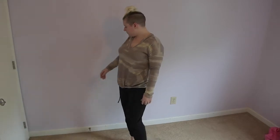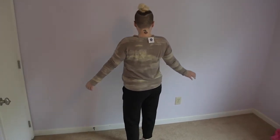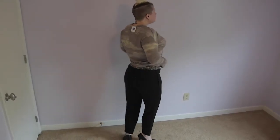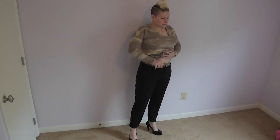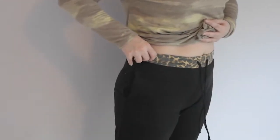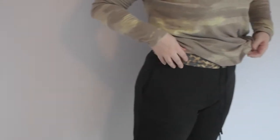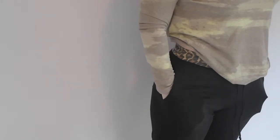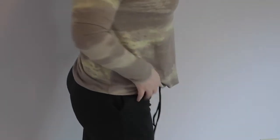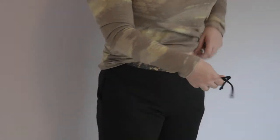First up we have Marquia cutout V-neck top in a small and olive by 20 seconds for $43. We also have the Gilly Jody contrast joggers in black in a size 4 for $48. I like the way the pants fit. I think that they're a great length. They are comfortable. They are soft. I do like how they have the animal print band around the top. I think that that is a cute little detail. And it has nice little pockets, and it has this tie thing.